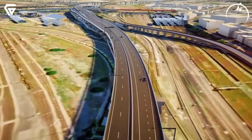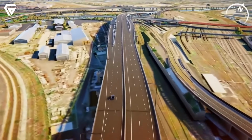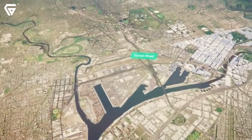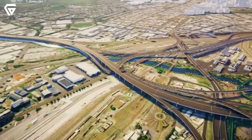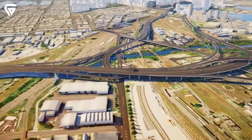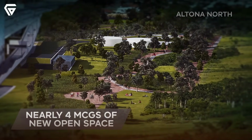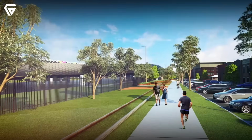Significant progress is being made on the twin tunnels under Yarraville, which will stretch for 4 kilometers and include emergency cross passages to enhance safety. At both tunnel entrances, massive ventilation structures are being installed to ensure air quality standards are met. These structures, including towering ventilation towers, are crucial for maintaining fresh air and mitigating pollution inside the tunnels. These measures align with the project's commitment to environmental safety and efficient operations.